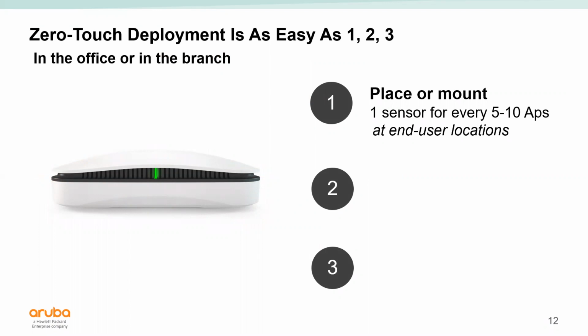Now, you can mount these directly to the ceiling, but it's definitely recommended to mount them a little bit closer to where a user would be. Remember, this is going to be connecting like a user. So if you can get it on a wall or pole or somewhere else that's more at user level, it's definitely going to be a little bit better. You can still mount them to the ceiling if you need to, but when you are mounting them, definitely keep that in mind.